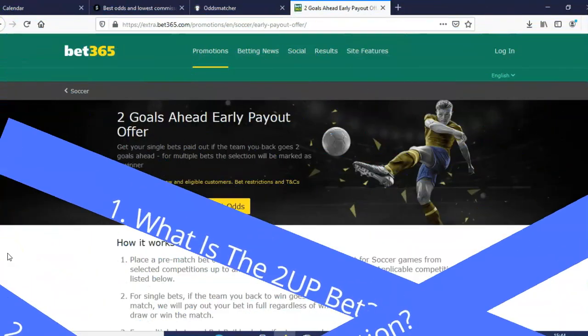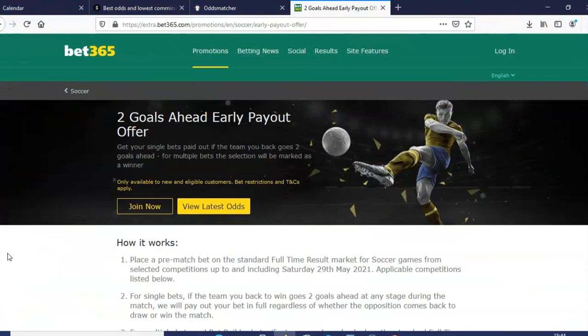So I imagine most people watching this video will be aware of what the Bet365 2-up promotion is, but just in case you don't know, I thought I'd just bring it up here. So you can see here it says 2 goals ahead early payout offer. So this means that if your team scores 2 goals or they go 2 goals ahead at any time in the match, so that can be 2-0, that can be 3-1, 4-2, it doesn't matter as long as it's by a 2-goal margin, then you will be paid out as a winner.